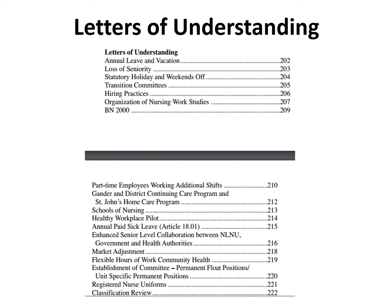agreements. A letter of understanding is a document outlining the mutual understanding between parties without it having to be in the collective agreement. Some commonly referenced letters of understanding include annual leave and vacation, loss of seniority, statutory holidays and weekends off, part-time employees working additional shifts, flexible hours of work, community health, and classification review.